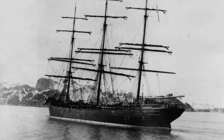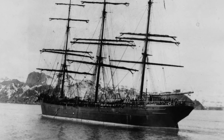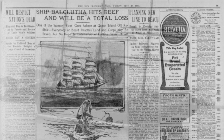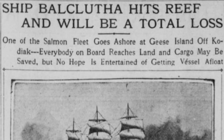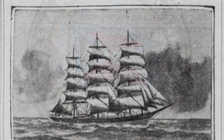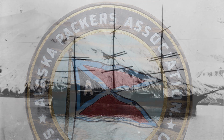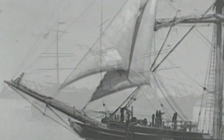At the turn of the century, the Alaskan Packers Association chartered the Balclutha to run men and supplies for the salmon canning industry. Then, the Balclutha struck a reef near Kodiak Island on May 16, 1904, and was thought to be unsalvageable. William Munn of Alaska Packers disagreed, bought the ship for $500, and renamed her the Star of Alaska.